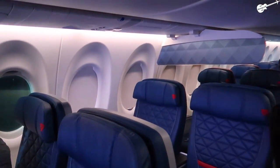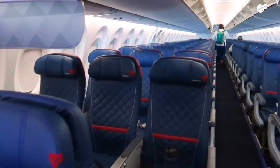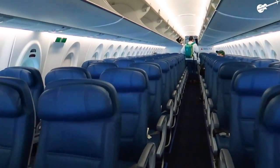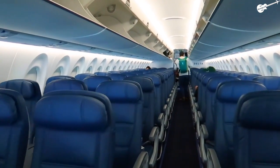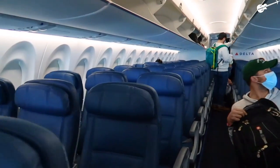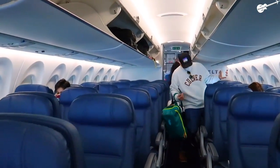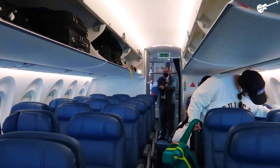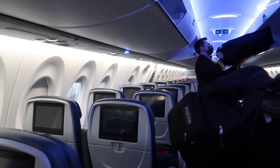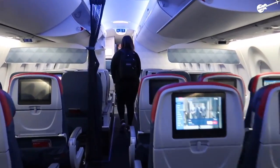Feast your eyes on one of the best domestic interiors you can find in the US, especially on a plane of this size. There are 109 seats in total on Delta's A220-100, 12 of those being first class up front, arranged 2-2 across, followed by 15 comfort plus seats and 82 economy seats. The latter two classes both configured across the cabin in a very comfy 3-2 layout. As these truly are the replacement to the MD-88s and MD-90s, this cabin layout is very fitting.